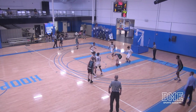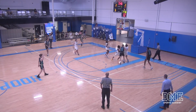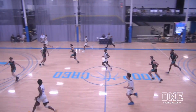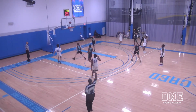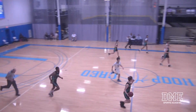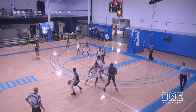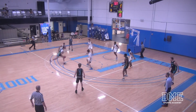Nice little ball screen there, dump off, corner, 3-point shot, up and no good. And Dante up to Vlad. Vlad to Jaden. Jaden's 3-point shot is up, and that shot's way off the mark. But Jaden's a really good player and valuable to this team. Absolutely athletic with the scoring abilities. I'm happy to see that DME Team White is paying attention to the rebounds.